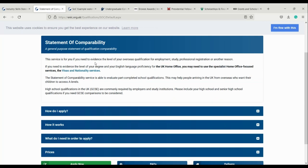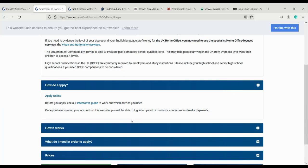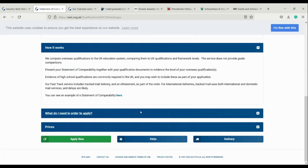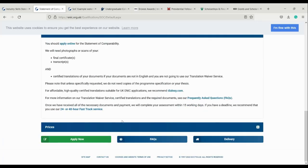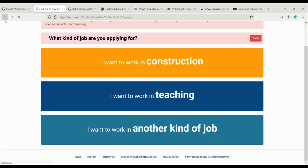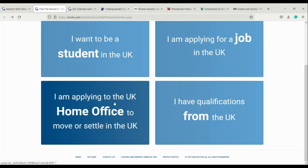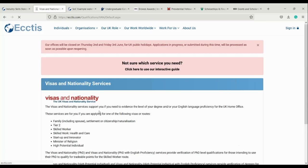This service is for you if you need evidence of the level of your overseas qualification for employment, study, professional registration, or other reasons. If it's for visas, you should check the visa and nationality services. So it's kind of the same. You apply online, how it works is basically all the same. So I believe that's all about it for this service. It's quite good. Now, I'm applying to the UK Home Office to move or settle in the UK. Okay, let's check this one out.